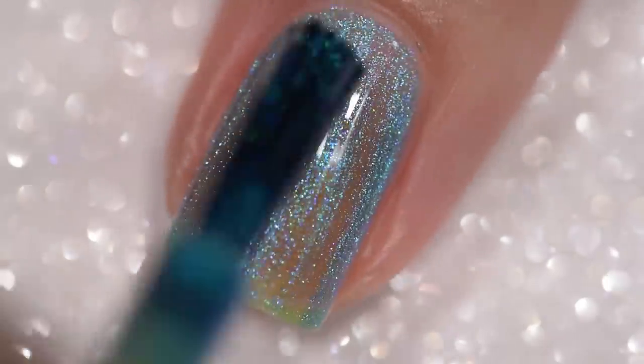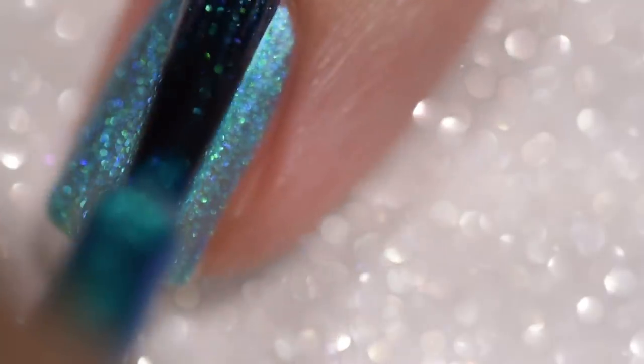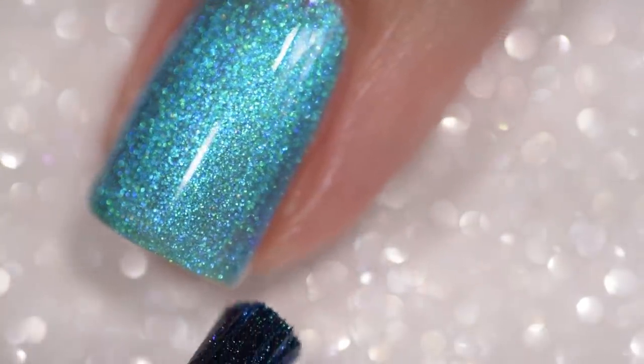This polish is absolutely beautiful, guys. So beautiful. The formula is excellent. It goes on smoothly and evenly. It stays exactly where you put it. I had no application issues whatsoever, no running, no pooling. There was no staining with this. This will not dry textured, and it will not be difficult to remove.